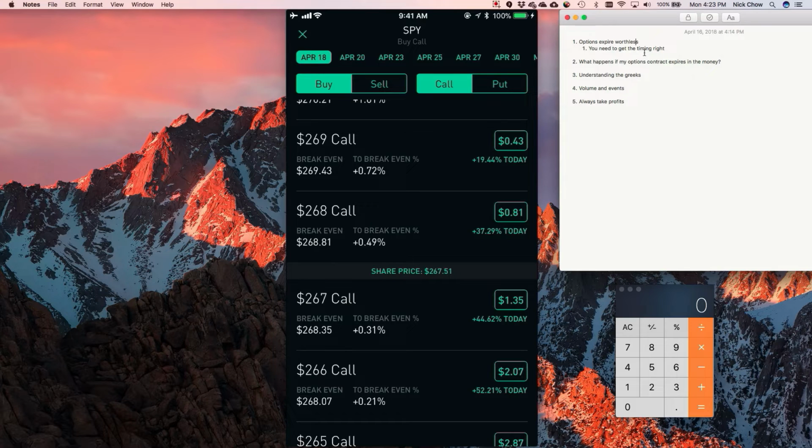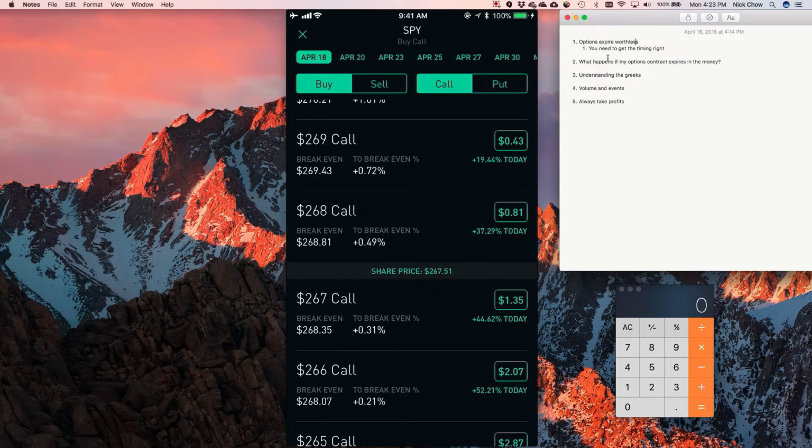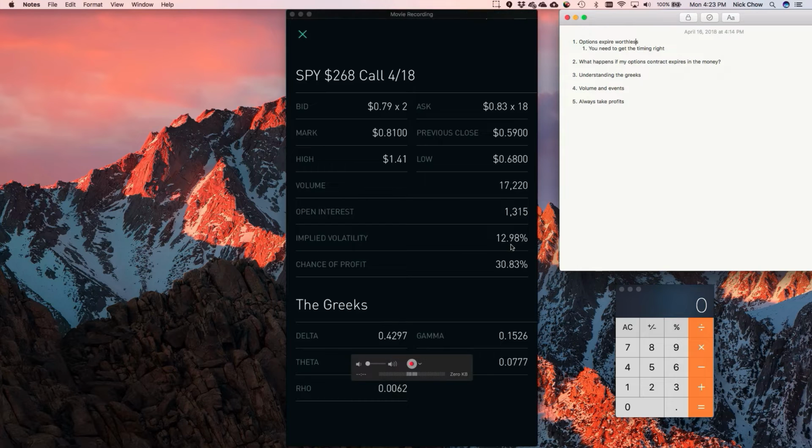Another thing that goes against you, that I think Robinhood doesn't do well at. This is the option chain right here. It doesn't really show you volume unless you click on it. Say I'll click on this 268 call again. You click on it, and then in here you can see the implied volatility, volume, and open interest.